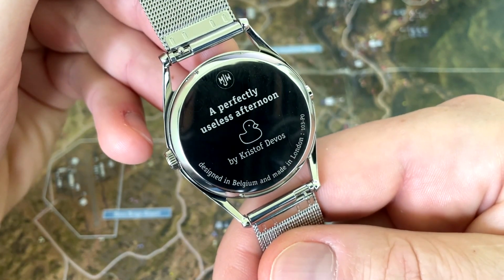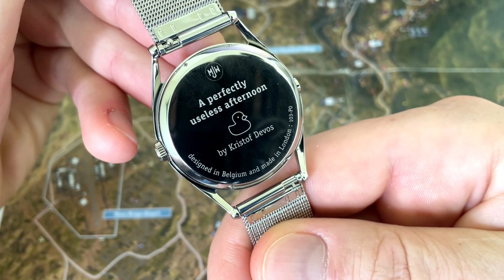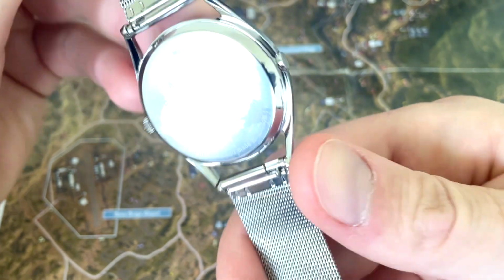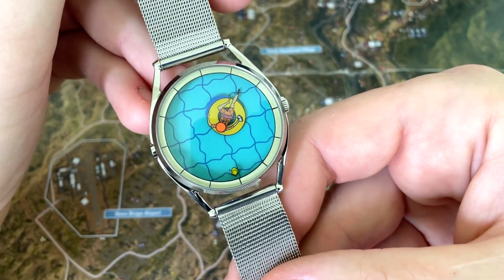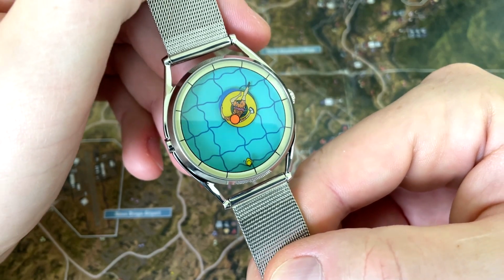Let's check out the case back. It does have the Perfectly Useless Afternoon by Christophe de Vos right on there. It says it was designed in Belgium, made in London. Very cool.